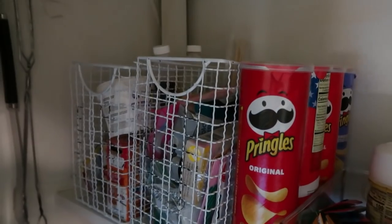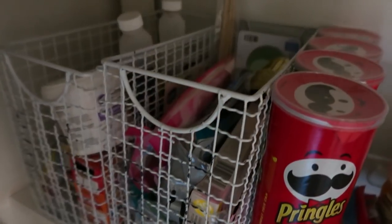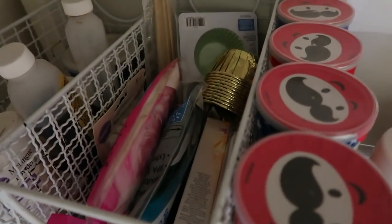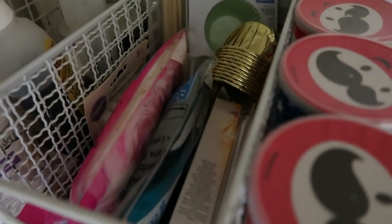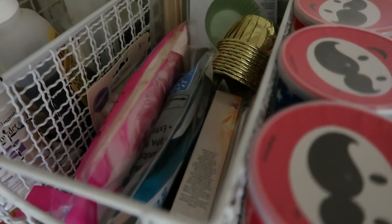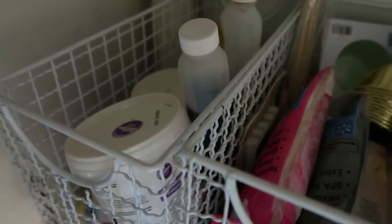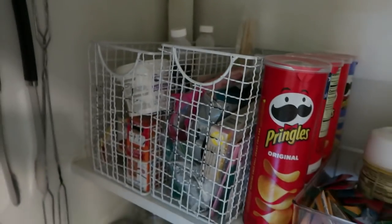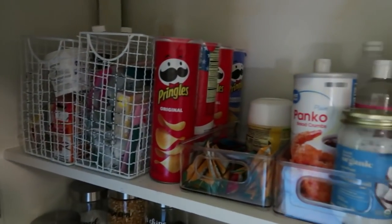And then over here are my two wire baskets with all my baking things. This one has the paper baking cups, plastic gloves, plastic bags, all those kinds of things. And then this one has the ingredients, a lot of my extracts and extra baking powder, baking soda, things like that. All my baking stuff, cocoa powder, meringue powder, vanilla. So now when I'm baking, I can just grab that easily, pull it out, put it back in.